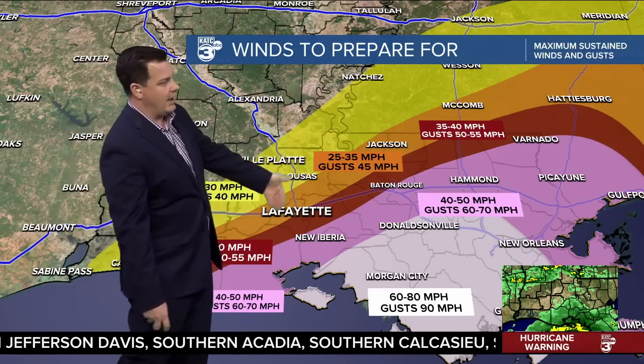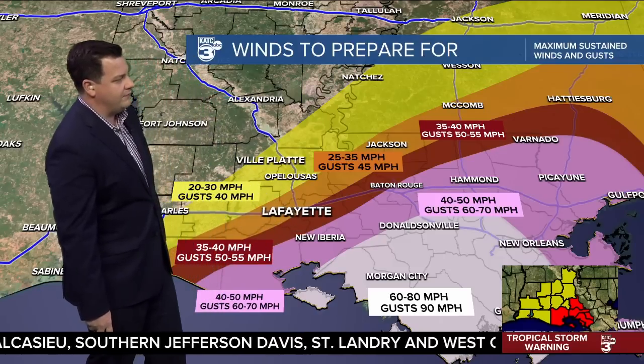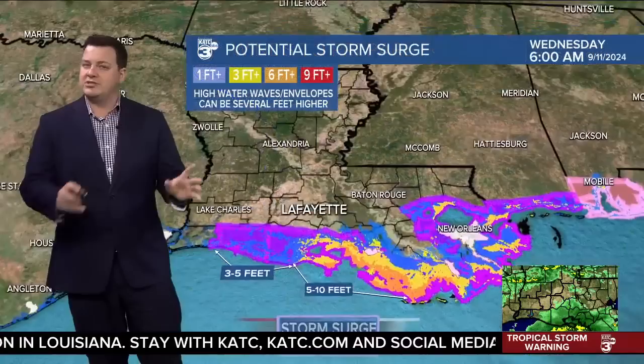40 to 50 mile an hour winds up through New Iberia, and that could stretch maybe towards Youngsville. I think Youngsville's more on the line of 35, 40 mile an hour winds gusting 50, 55 kind of at the highest times. That's late afternoon into the evening when things are really going to blow around.